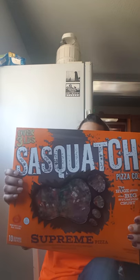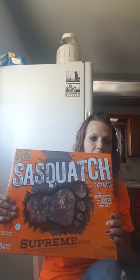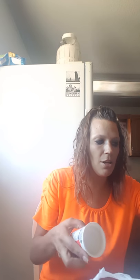Crystal Geyser water. And then at Walmart, we also got one of these Sasquatch Supreme pizzas that I usually freeze if we don't eat them within the first couple days. Even if I do freeze them, I might just freeze it now because we have so much more other things to eat. So I'm going to try to get all the freezer and refrigerator things shown first.